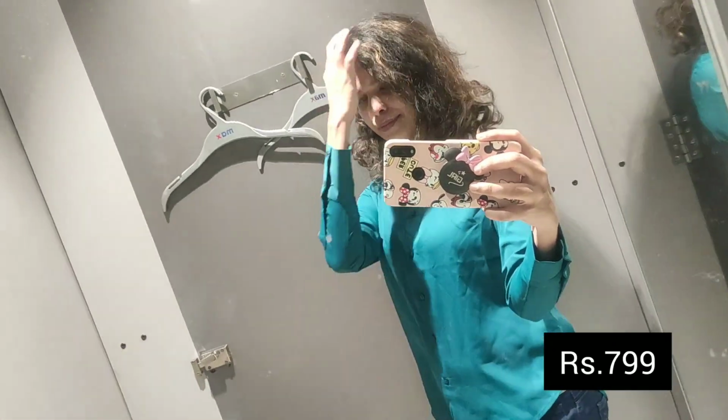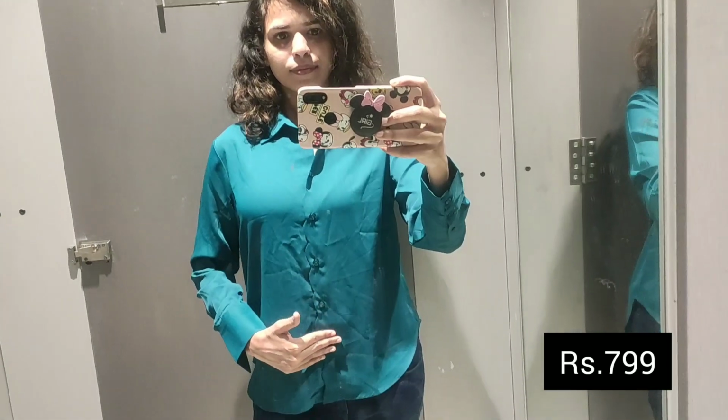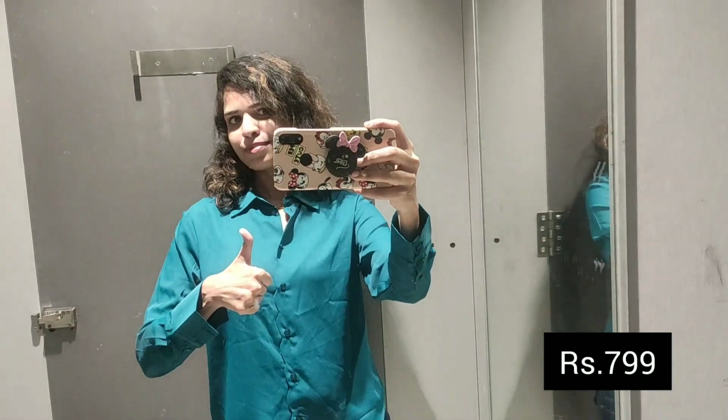Friends, I tried this dark green top. I know it looks blue in the video, but when I check the price tag, the color mentioned is dark green. I really like this shirt as it's plain and simple. I more of go with formals most of the time. This shirt has a cut design instead of plain near the buttons, which I liked, and it's great to wear for office. The price of this top is $7.99.